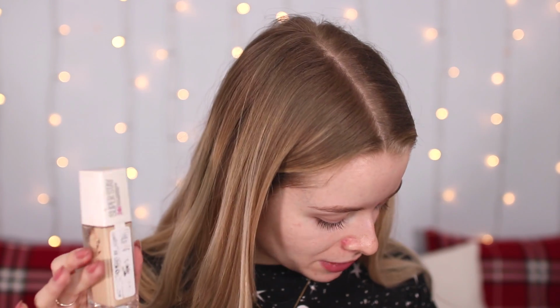So the packaging is just a squeezy tube. I'm just going to swatch this on my hand. That is that one there. You know what, when it's blended out, it might actually be okay. And then just in comparison, a couple of my foundations that match me perfectly are the Maybelline Superstay 24-hour foundation in 03 True Ivory and also the Revlon Colour Stay in 150 Buff. Okay, so that one there is the Maybelline Superstay.